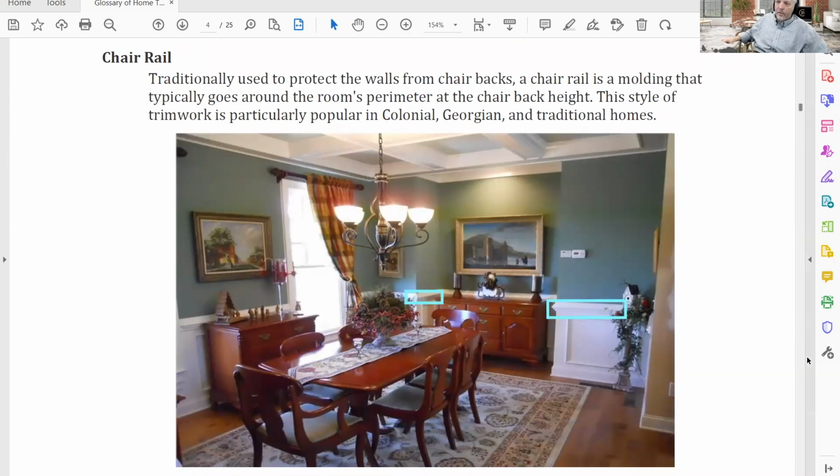All right. So what do we see in this picture? Pictured in the light blue, what is this feature called? It is the chair rail. And then everybody asks the question, why is it called a chair rail?